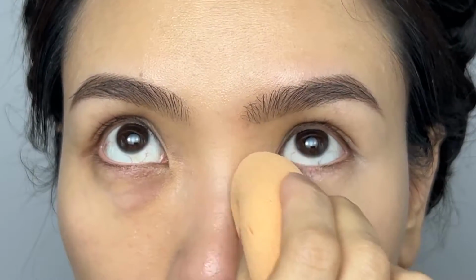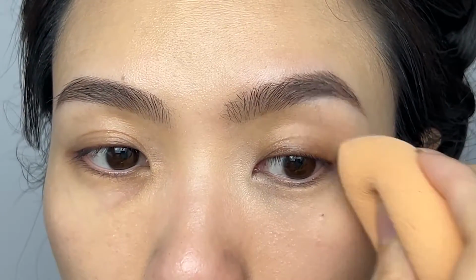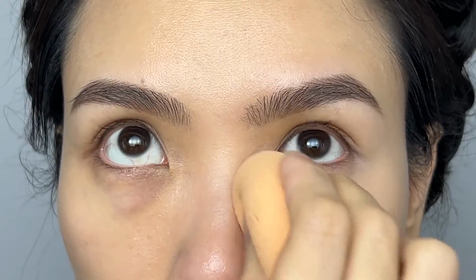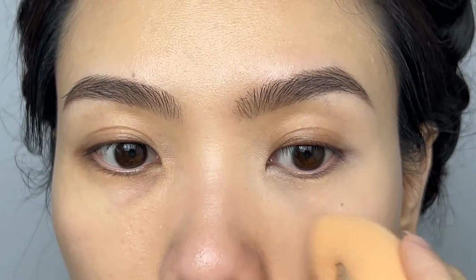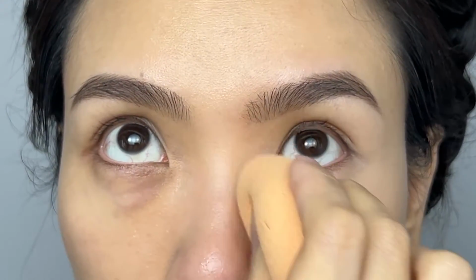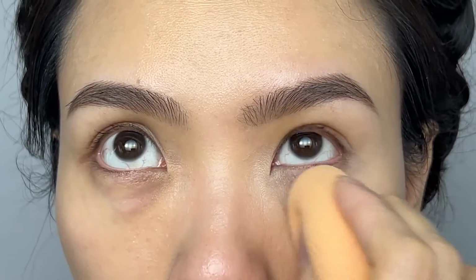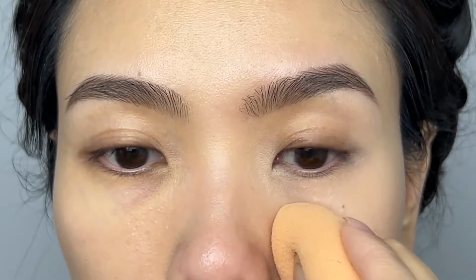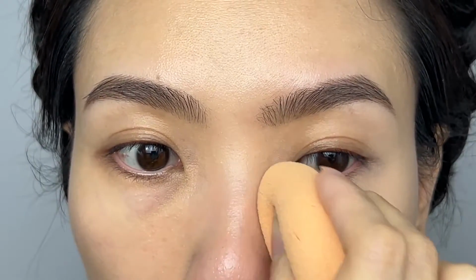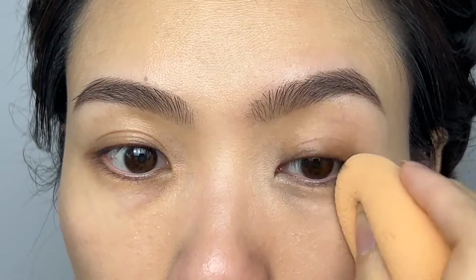Why does the concealer crease under our eyes? As we talk and smile, the facial muscles move, and with aging, we have fine lines and wrinkles. The concealer will settle in those lines, and that's called creasing. Plus, our body just naturally produces oil throughout the day, and oil breaks down makeup products really fast. That's why we use oil to remove our makeup, and that's the reason our makeup looks not as good at the end of the day.